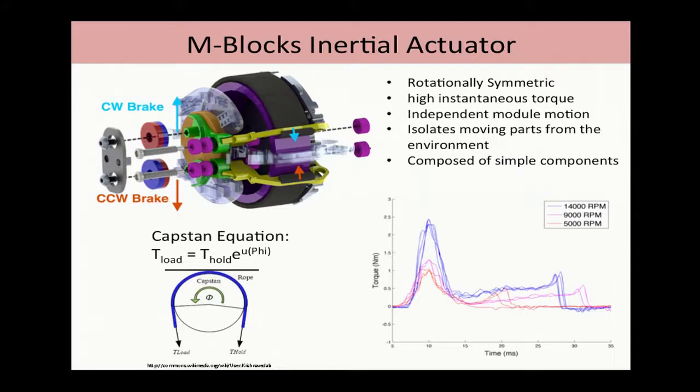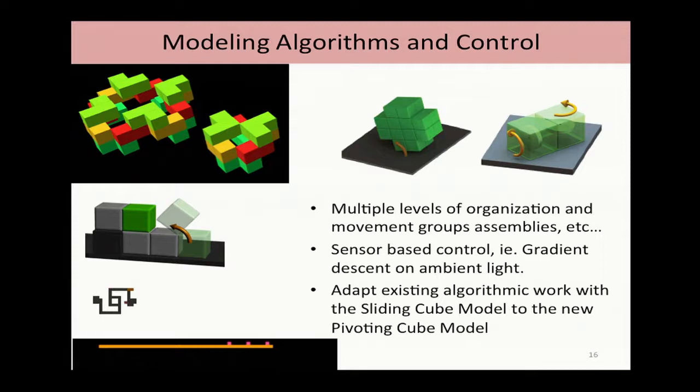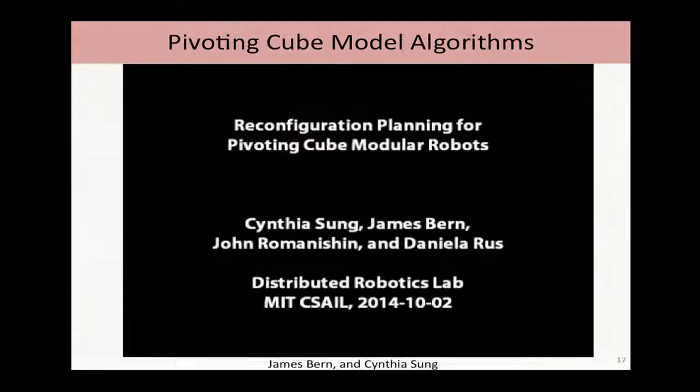In addition to the hardware, we're developing algorithms in order to control these systems. This is a very challenging field, but there's a lot of existing work that has been developed. A lot of this work was developed for systems that didn't exist at the time, and we hope that a lot of it will be directly applicable to these systems, to the mBlox, because we have a more general framework for reconfiguration. And so here you can see a video that my colleagues Cynthia and James Byrne have developed.